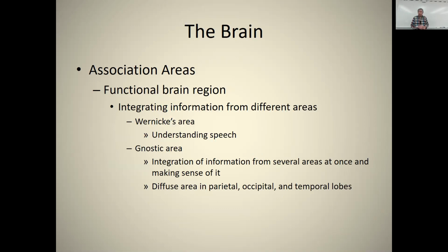Okay, functional brain regions, integrating information from different areas. We had an area called Broca's area, motor speech, where you make speech. Well, we also have an area, and these areas are usually in the left hemisphere, called Wernicke's area, that's for understanding speech. So I always say to my class, I'm using Broca's area to talk to you, you're using Wernicke's area to figure out what I'm saying.